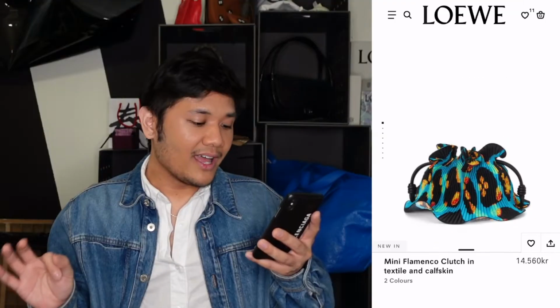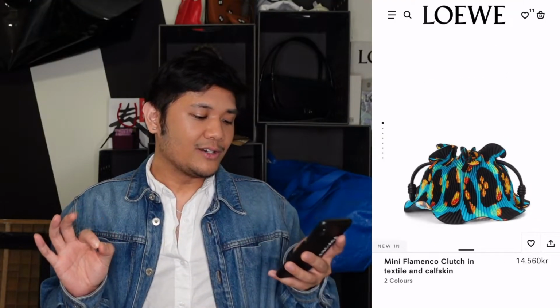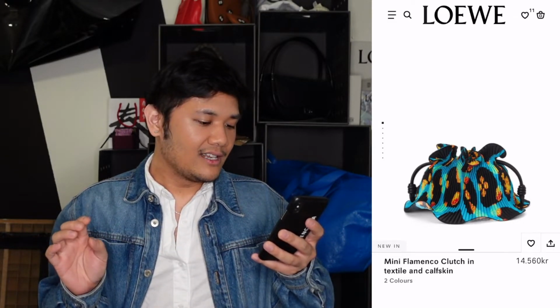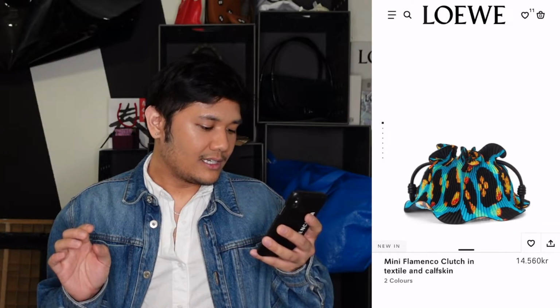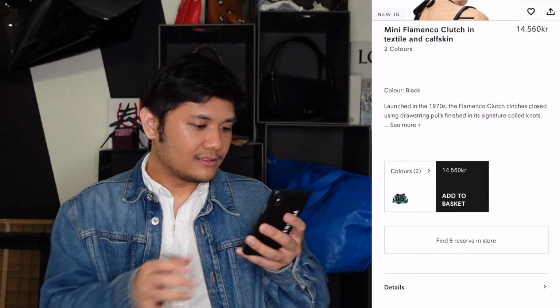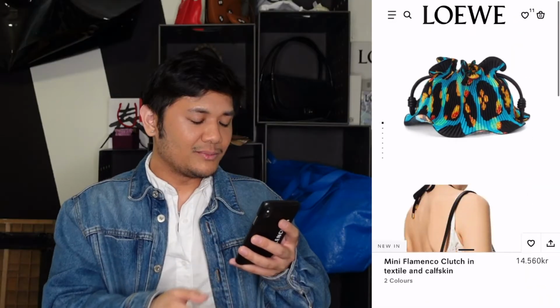Okay, this is absolutely not my style though, so I'm probably not gonna get it, but they have a mini flamenco in a pleated textile and calfskin. What is this print even? I need to scroll down. Is it like shells? I have no idea what this pattern is. Sorry to this man. But it's beautiful.